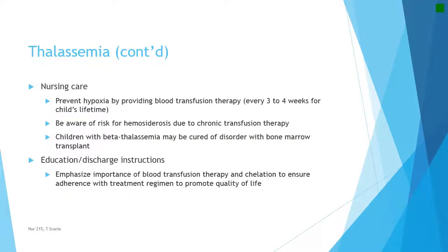The nursing care includes preventing hypoxia by providing blood transfusion therapy, like every 3 to 4 weeks; the child may need it for almost a lifetime. Be aware of the risk for hemosiderosis due to chronic transfusion therapy. Children with beta thalassemia may be cured of the disorder with bone marrow transplant. Education and discharge instructions include emphasizing the importance of blood transfusion therapy and chelation to ensure adherence with treatment and regimen to promote quality of life.